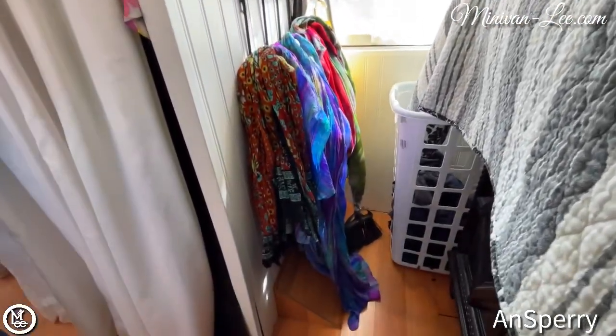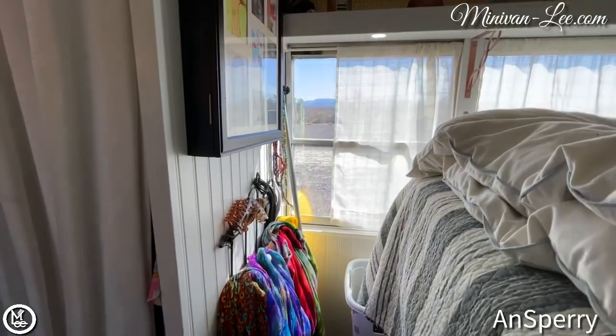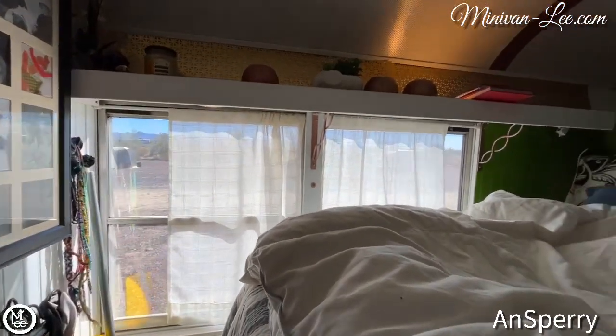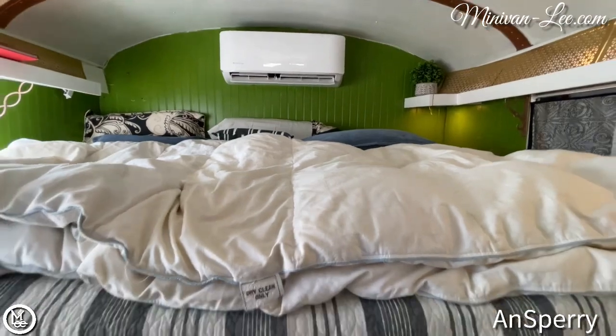Here's your scarves. And just forgive the view here. The bed takes up almost 9/10 of the area. But I think you guys get an idea of what we have here. Look at this.